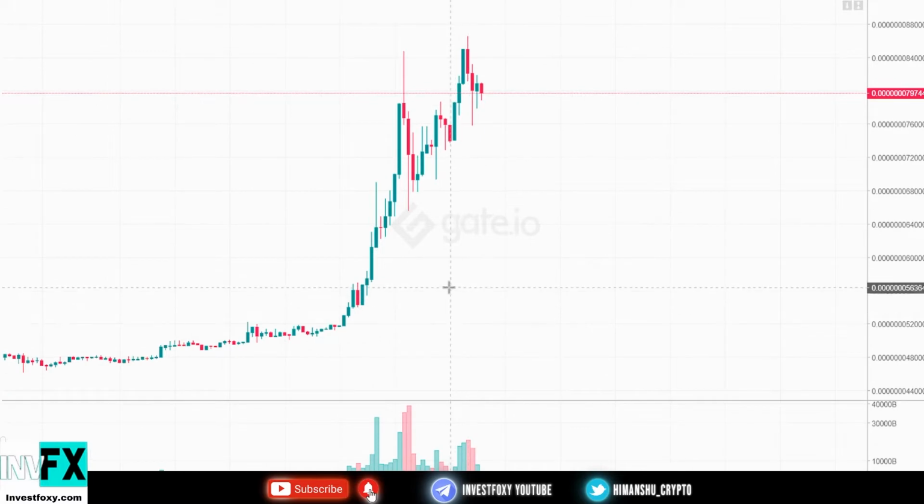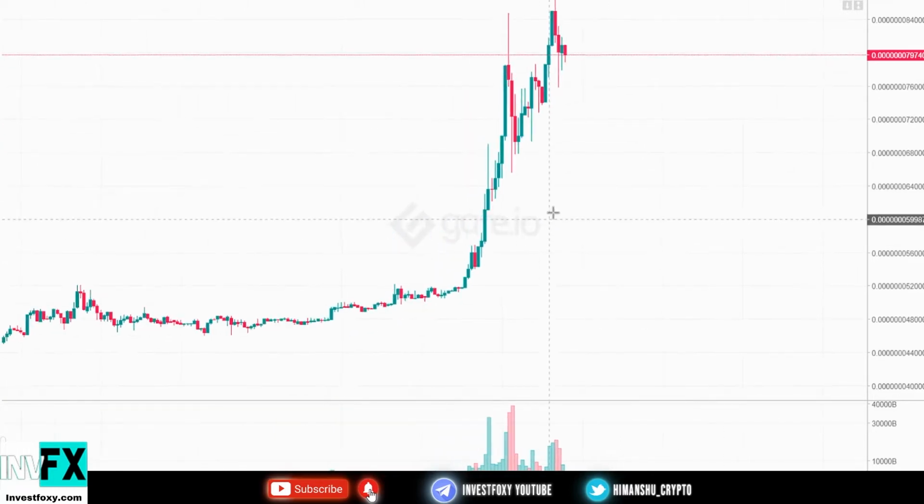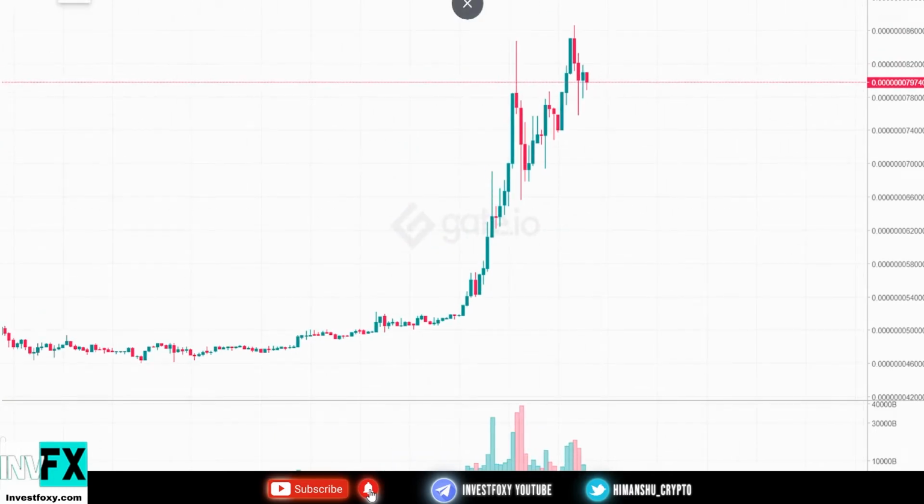But now I believe that we might see a little bit of price consolidation. So we can expect a sideways trend for some time. And after that sideways trend, we can see another wave coming up. We can see some more green candles forming on the chart, and the candlesticks going up and up and up. So Saitama is still looking pretty good.